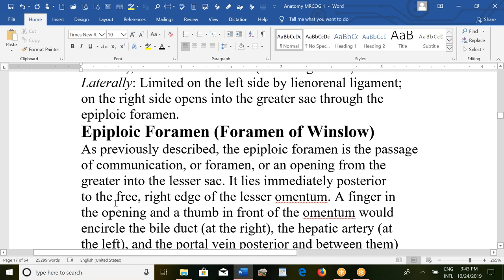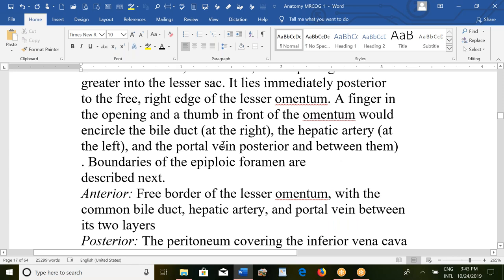It lies immediately posterior to the free right edge of the lesser omentum. A finger in the opening and a thumb in front of the omentum would encircle the bile duct on the right side. And they are often asked about the boundary, so bile duct. Then on the left side, there is hepatic artery and the portal vein posterior and between them. So the boundaries of the foramen, we are describing them.